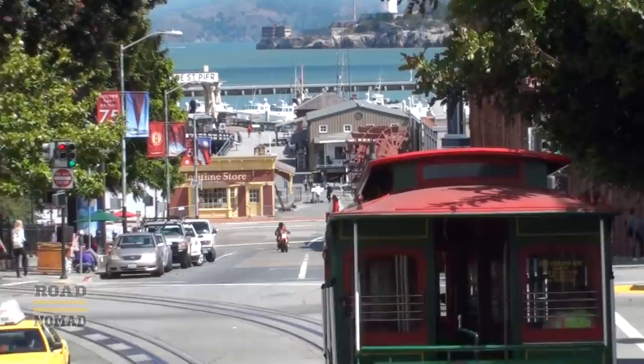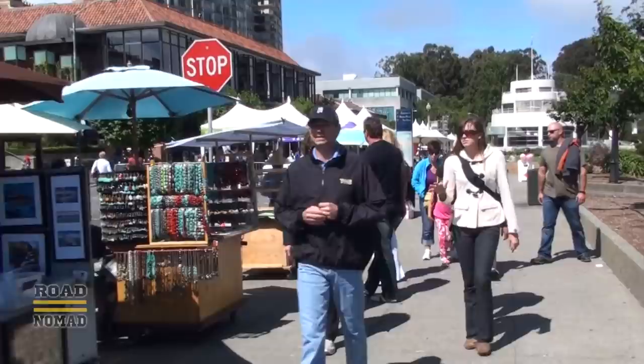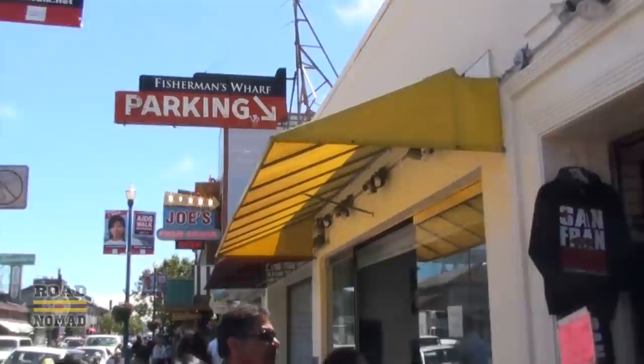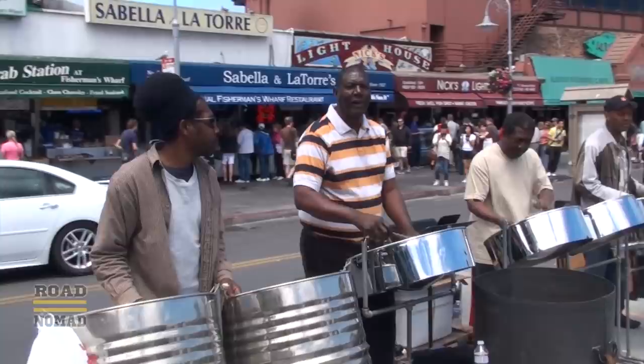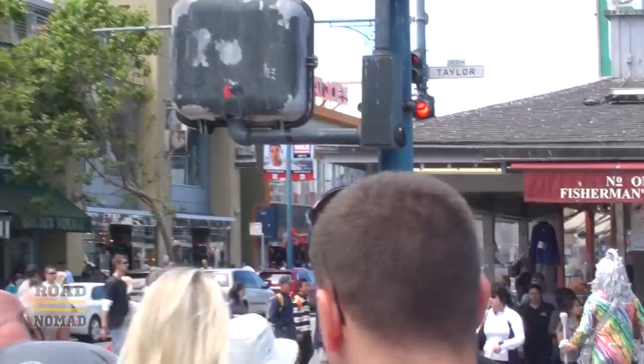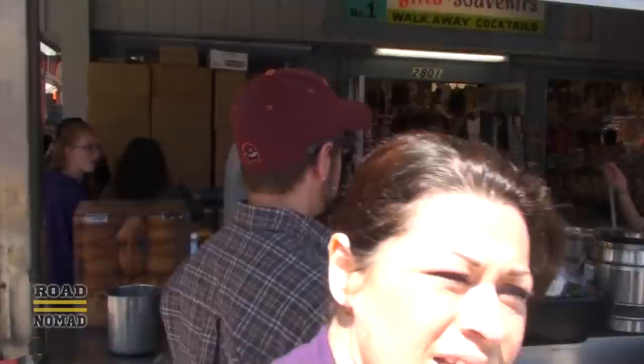After our joyride along the hills of San Francisco, we arrive at the Fisherman's Wharf and Ghirardelli Square. The area is full of shops and street entertainment. And of course, there are the famous seafood stands and restaurants.